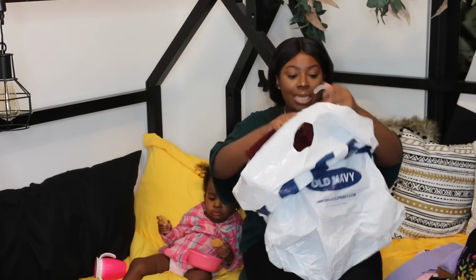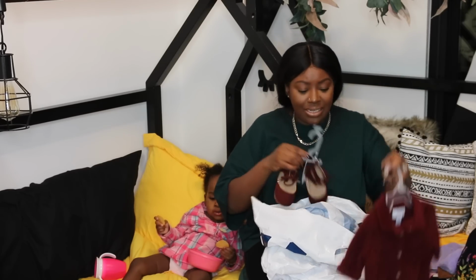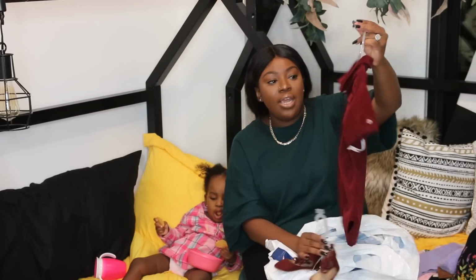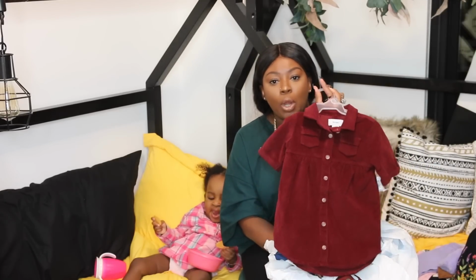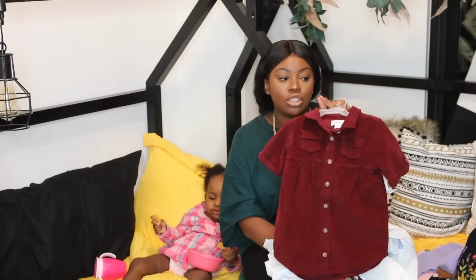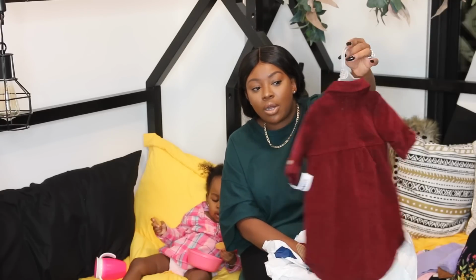So this next dress, I don't think she can wear it yet. I don't even know why I liked it or felt the need to have it so much. It's 18 to 24 months. Dresses, you could kind of get away with wearing them if they're a little bit bigger, as opposed to a shirt or pants that you know is too big. So we'll see how it's gonna fit on her.